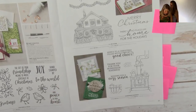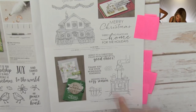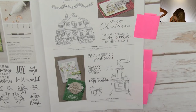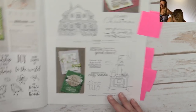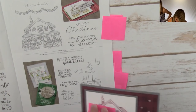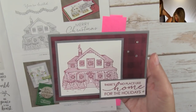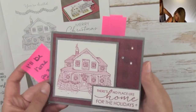Okay, so next up on page 31, we have the I'll Be Home. So there's 2 stamp sets here, Homemade Kindness and I'll Be Home. They're both home themes. So we have just one card from this page, and it's the house from the I'll Be Home stamp set here. In the house, I know. And it's got the buffalo check on the background, and it's been spritzed with the shimmer.